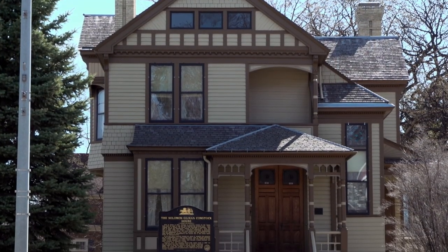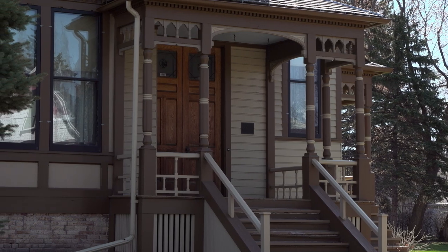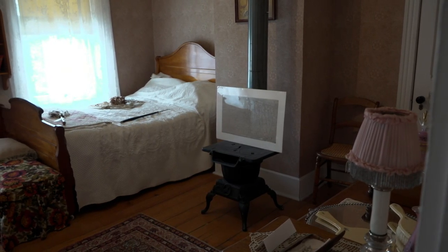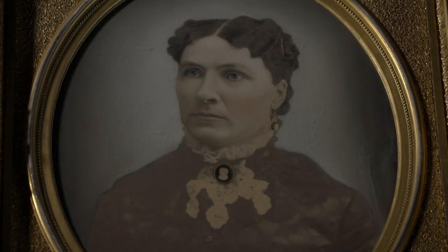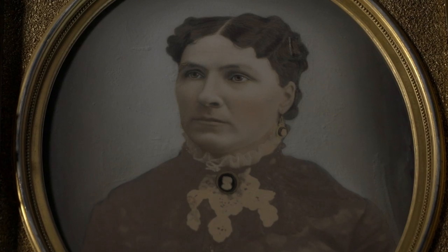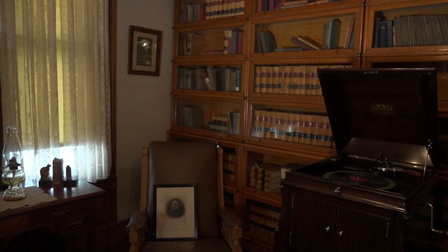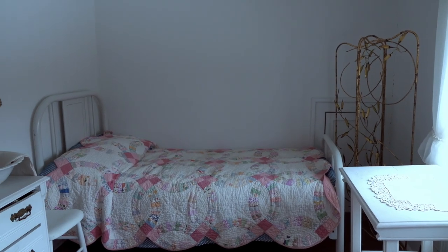This house was occupied by the family for about 80 years. So it was built in 1883 is when they became occupants of it. And George Comstock donated it to the Minnesota Historical Society shortly before he died in 1965. And from the 1880s up until the 1960s, one member of the family lived here continuously. Now, they had other homes in Moorhead. George's family lived in a different home, but they did move into this home eventually after his sister Jessie had passed away.